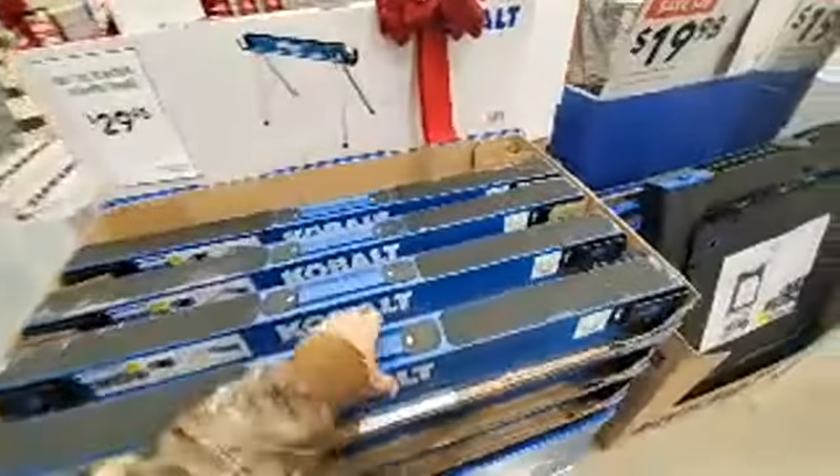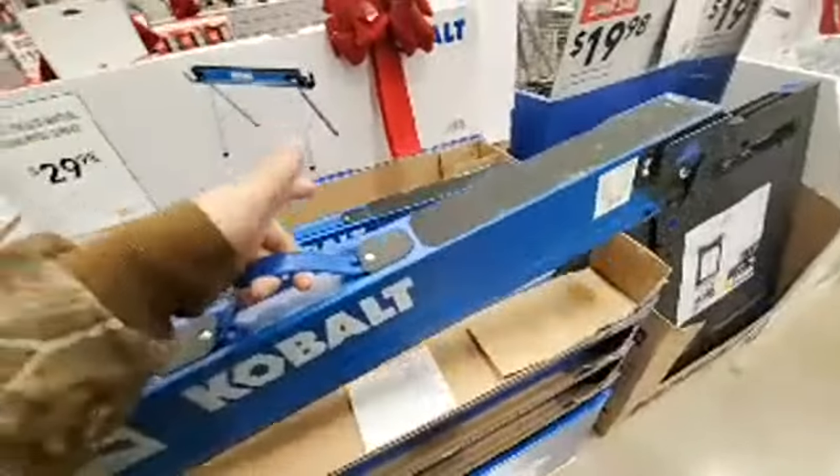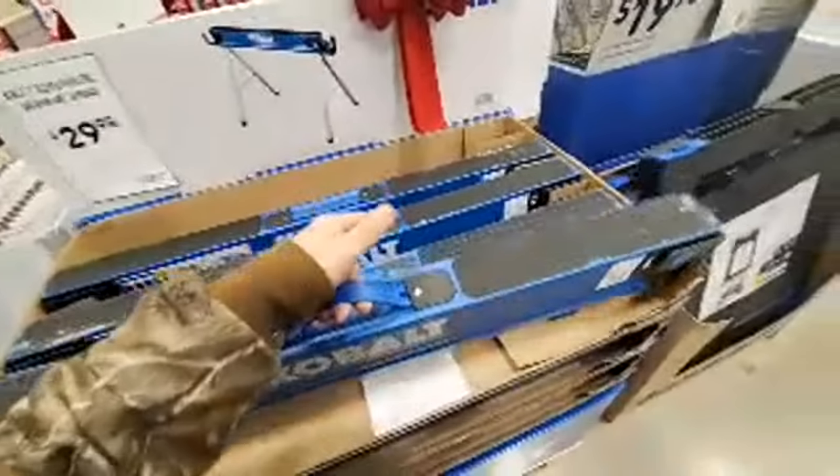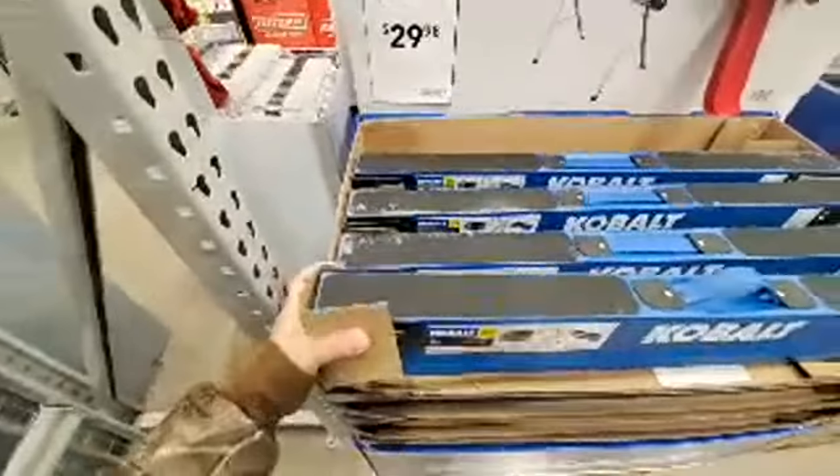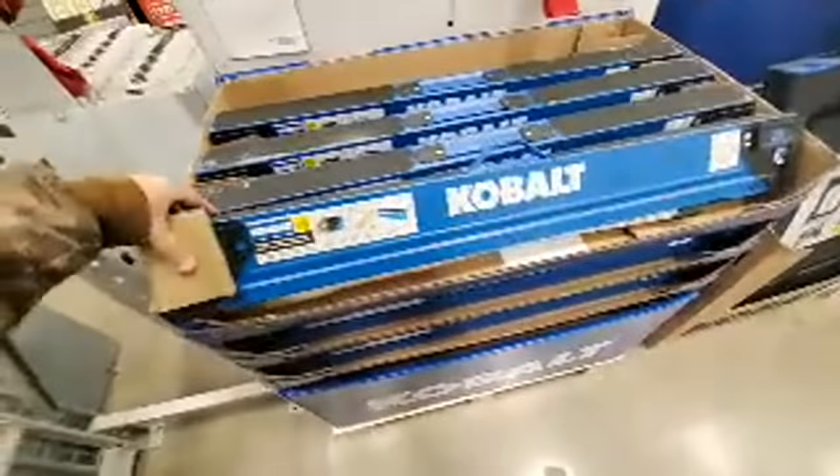And this is a great deal too, guys. EJ Demon, he has a lot of Instagram posts on these. Again, real nice, not too heavy sawhorses, $30. I think these are usually like $40 a piece. So not a bad deal.